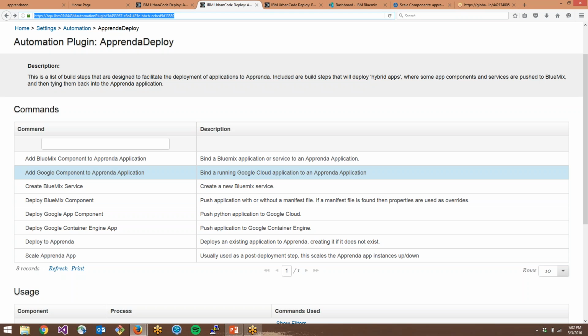and manage some of the Apprenda lifecycle instances, such as scaling. What we've also done, and what's key here, are the two on the top, which are add Bluemix component to Apprenda application and add Apprenda component to Bluemix application. This enables bidirectional communication between the two apps by being able to swap in configurations after these deployments have already happened. So if I deploy my Bluemix application first and I get back a URL or an endpoint, and I want to bind it to my Apprenda app before I deploy, this step will take care of that for you. It'll get all the correct information and perform the deployment.